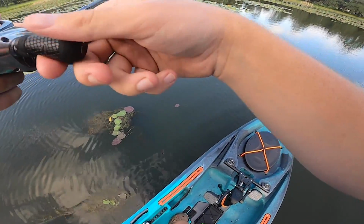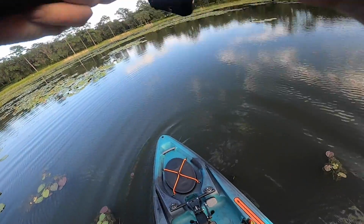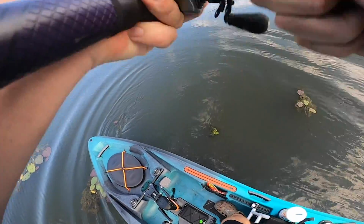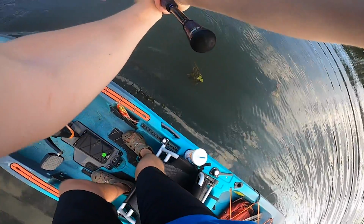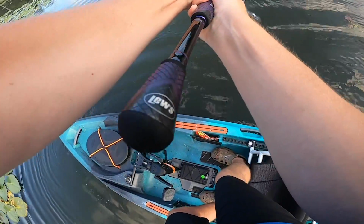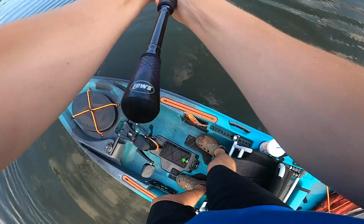Oh, he hit it top water. He got it, guys. My first fish on the kayak, please. I don't know how big he is, but he came up and smacked the top water. I hope you guys saw. Oh, this might be a better one. What the heck? I don't know how big this fish is, guys. My first fish ever on the kayak. He is digging.